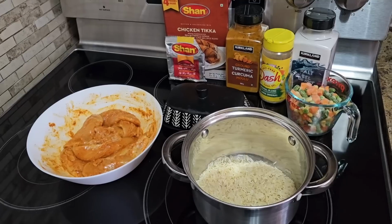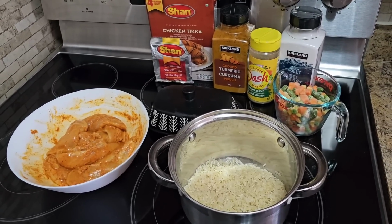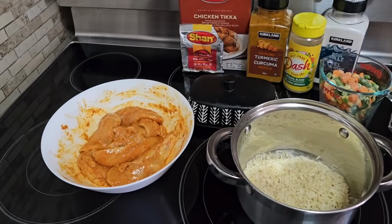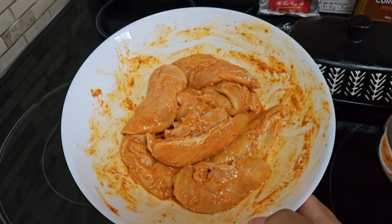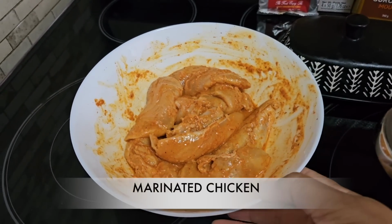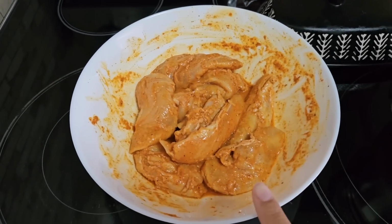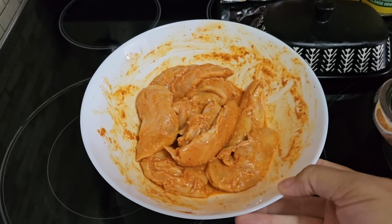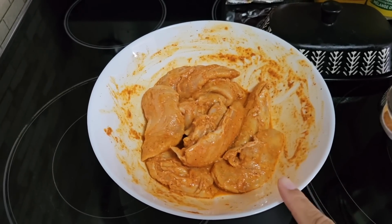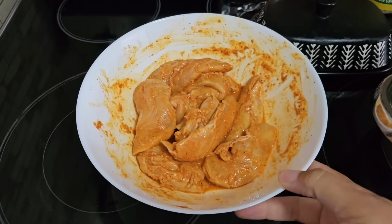So today we're going to be making some turmeric rice, and we're also going to make some chicken. So I have my chicken here. It's been marinating overnight basically, so I would say about 12 hours. And what I love about this is you don't have to do much. All I did was add the seasoning, some oil, half the juice of 1 lemon, and I mixed it around and let that marinate.